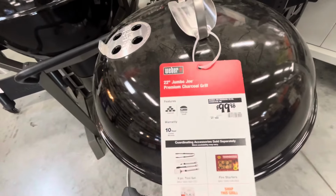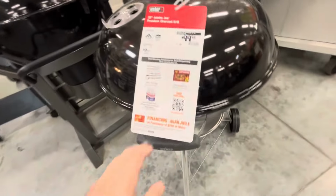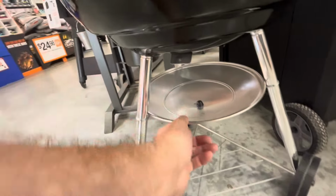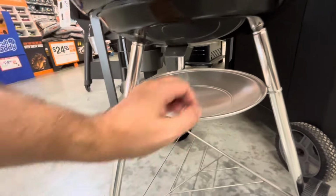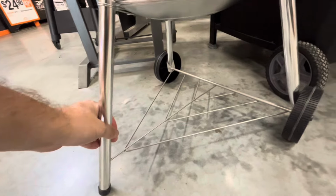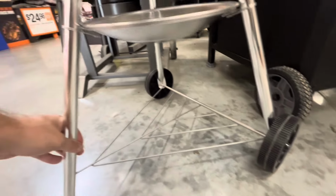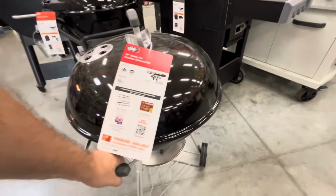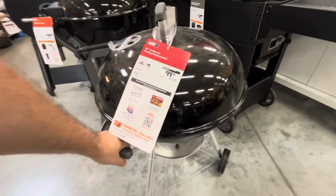10-year warranty, 13 burner count. Nice handles on here. The ash collector in the bottom is pretty nice. Just pick it up right there. It's got the nice chute on it. Nice sturdy base. And then two wheels, so you can just literally lift it up by the handle. And then it moves real smooth. Pretty darn nice.